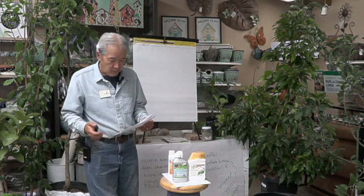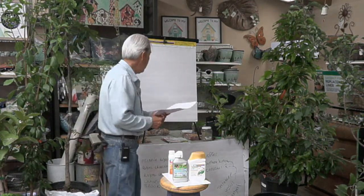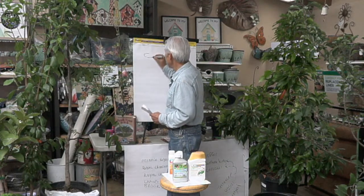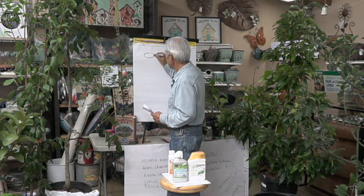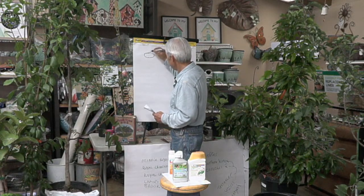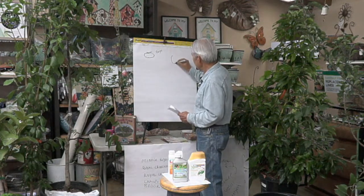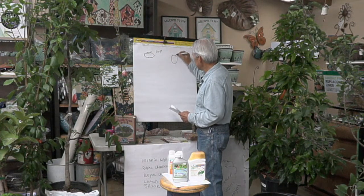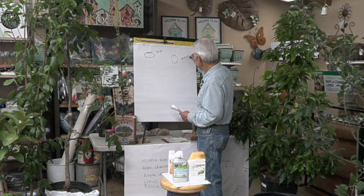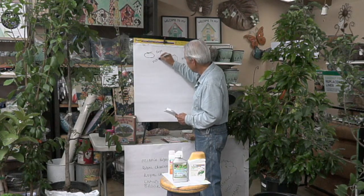We do have one persimmon that needs a pollinator. Generally, the persimmons that are shaped like tomatoes are called the Fuyu type. And the ones that are more this shape are the ones that are considered astringent. And these are non-astringent.